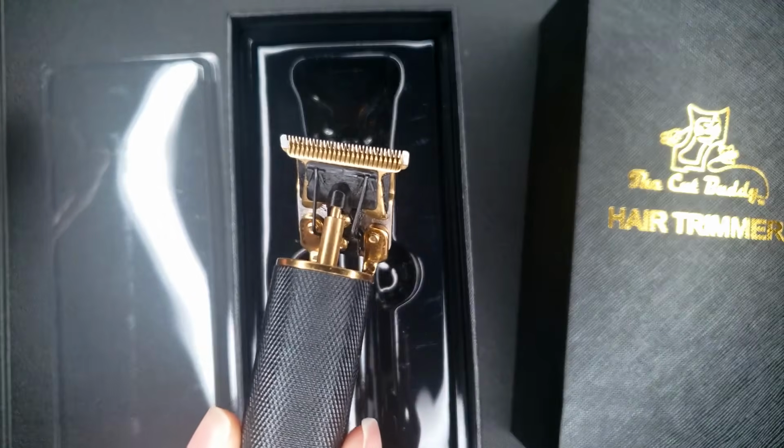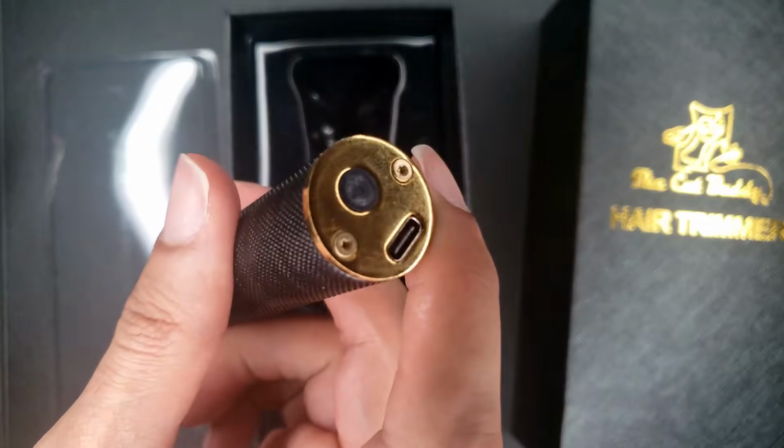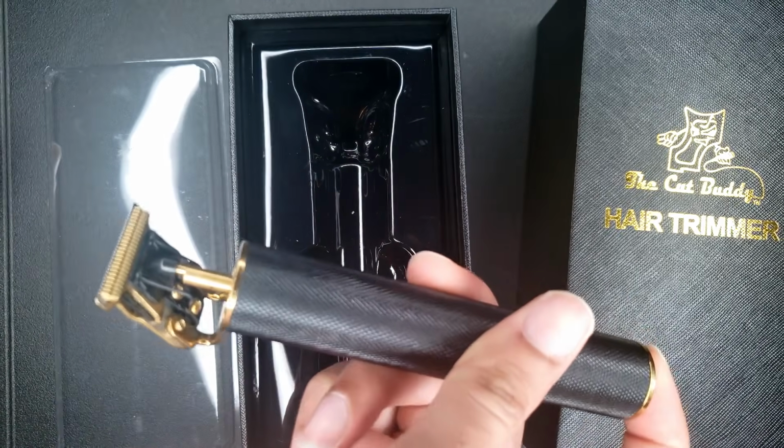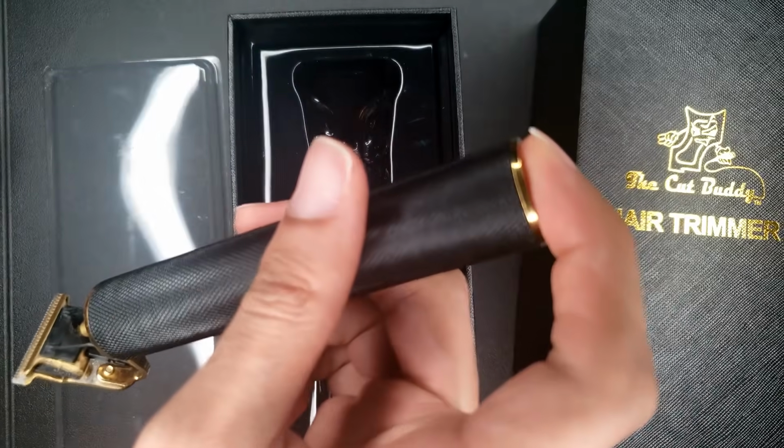Go, there you go. Check that out. That's basically what you get, and it's also wireless. Same exact thing. Just press the power button. Press the power button again.